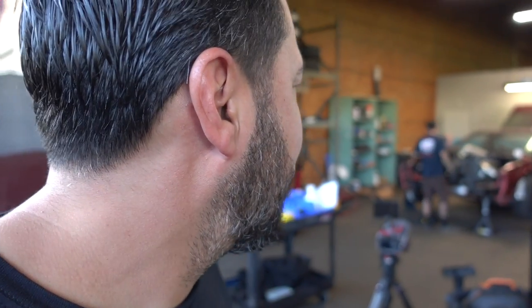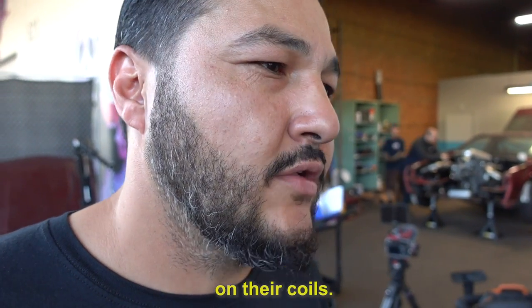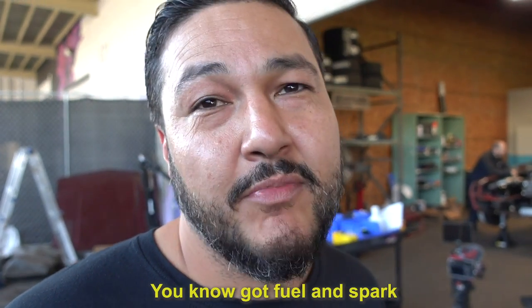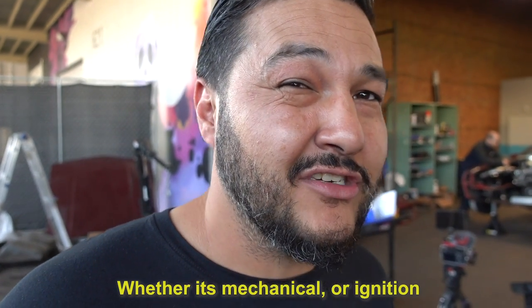What do you think it is? What's wrong with it? I think they got the ignition timing wrong. It could be because they put the extended harnesses on their coils. It could be backwards. Having that ignite on that flame that we saw come out from one side, you know you got fuel and spark. So now you gotta check the timing, whether it's mechanical or ignition.